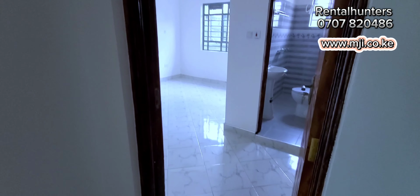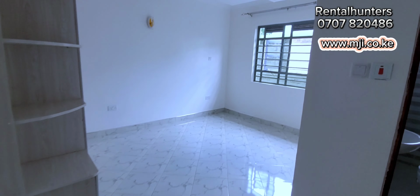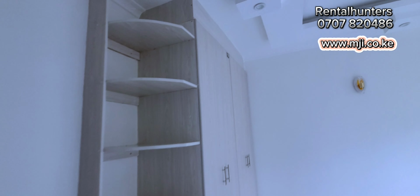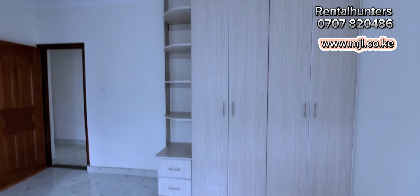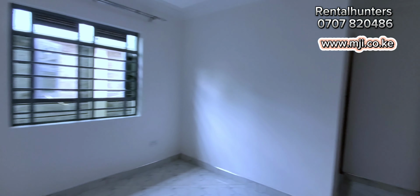The second bedroom, it's similar to this because you can see the size. It's like a mirror to the other side. Here after the entries, the common washroom. The wardrobes. The size. Yeah, bedroom.